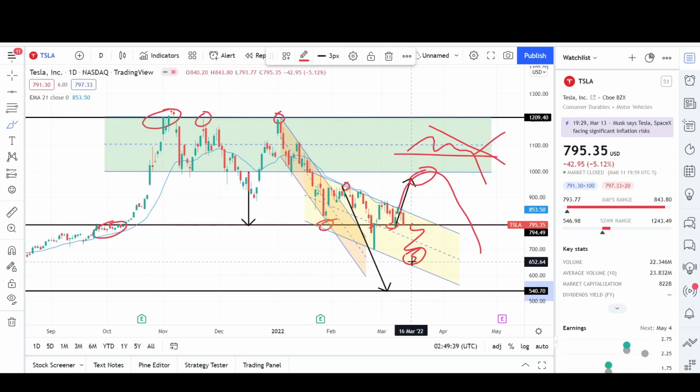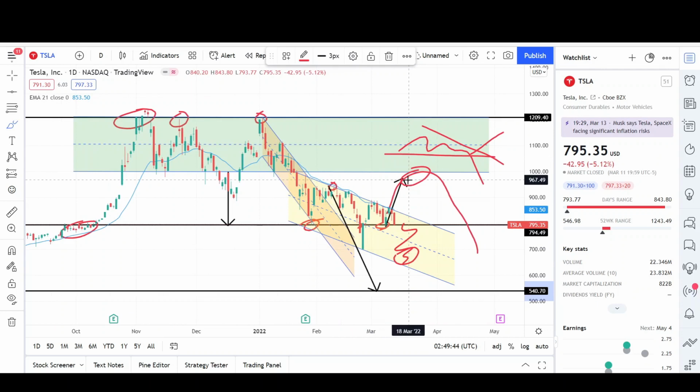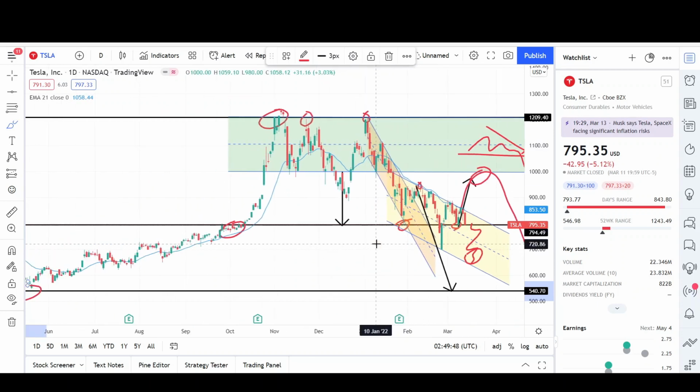So that's why I'm thinking we're going to continue lower. But if we do continue higher, it could just be temporary. I'll give you guys an update if it turns into something different. So let's take a look at the weekly chart to wrap it all up.